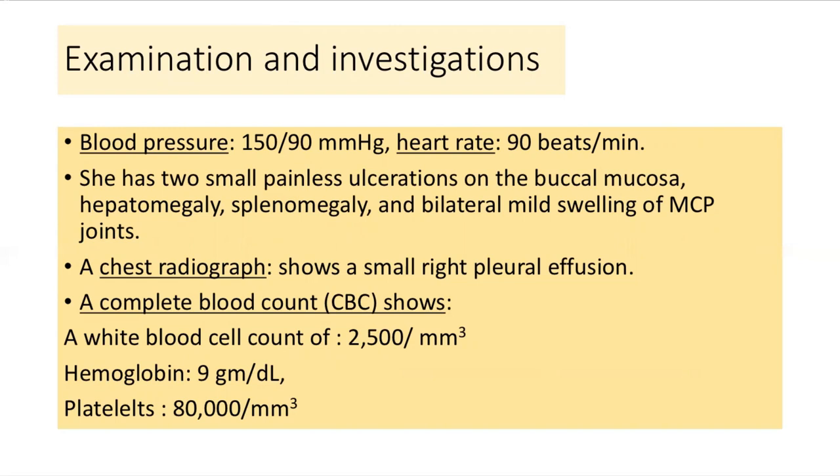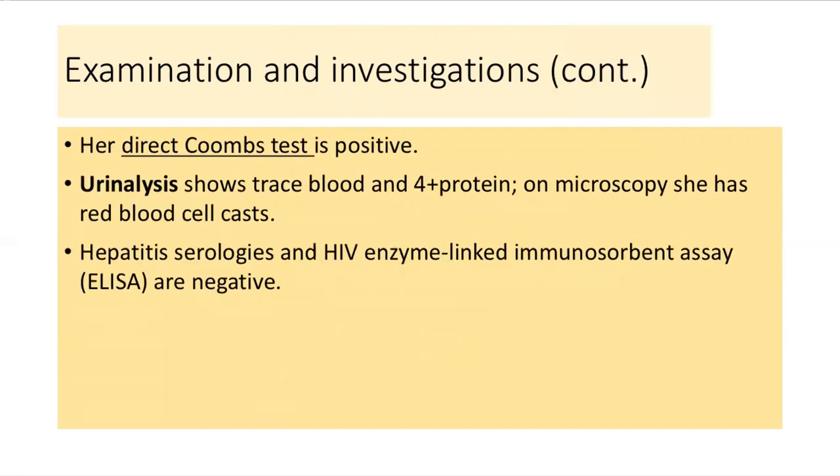A complete blood count shows a white blood cell count of 2,500 per cubic millimeter, hemoglobin 9 grams per deciliter, and platelets 80,000 per cubic millimeter. Her direct Coombs is positive, and her urine analysis shows trace blood and 4+ protein. On microscopy, she has red blood cell casts. Hepatitis serologies and HIV enzyme-linked immunosorbent assay are negative.